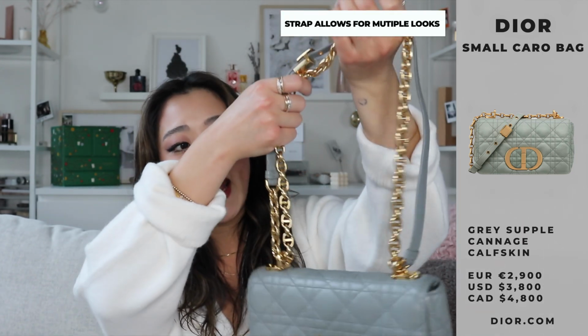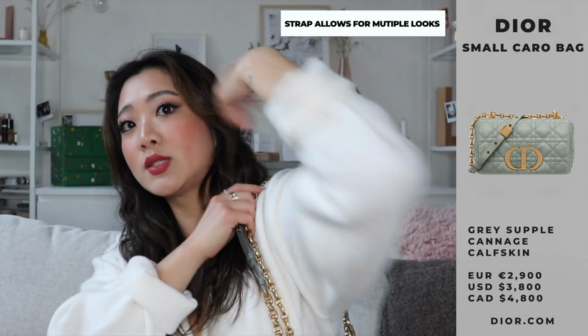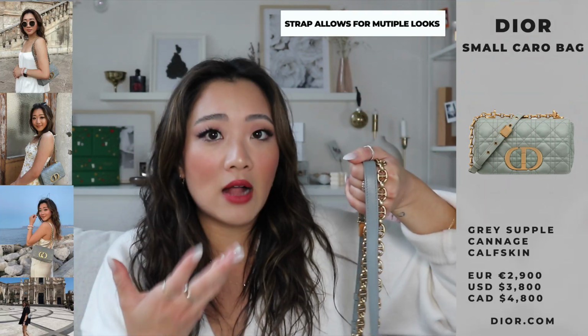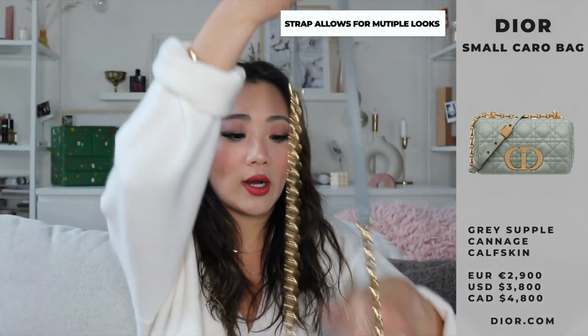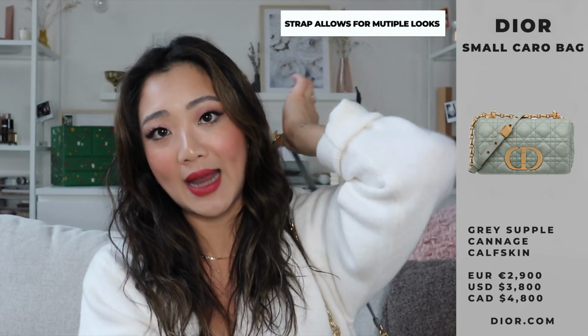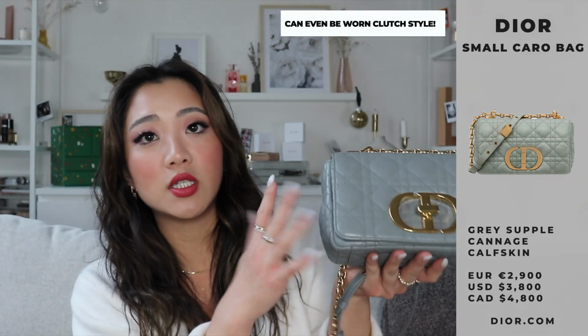So this bag definitely provided all of that, because as you guys can see, you can wear it kind of like this, which is how I most commonly wore it in my pictures. But in reality and functionality wise, I did wear a lot just crossbody, because that's just really easy to travel with. And then lastly, you can just wear it on the side and just let it hang long. The other thing is you can tuck the straps in and just hold it as a clutch.